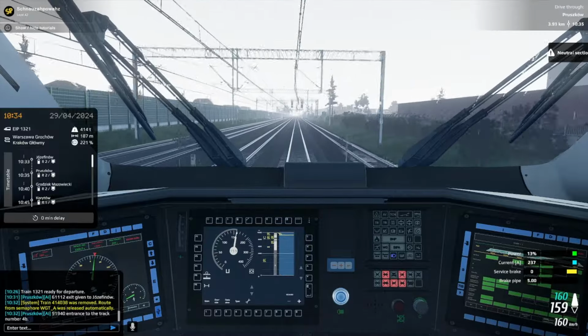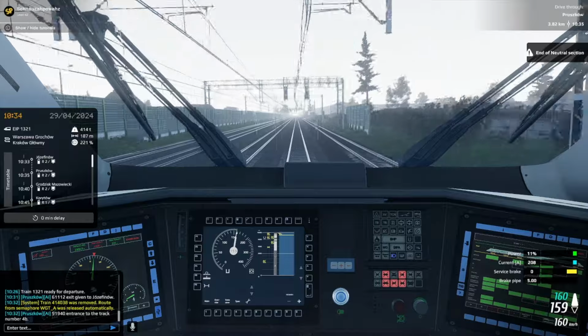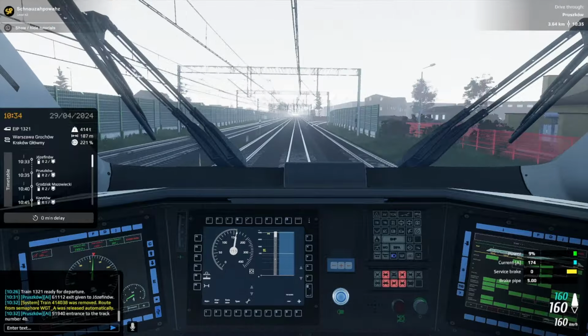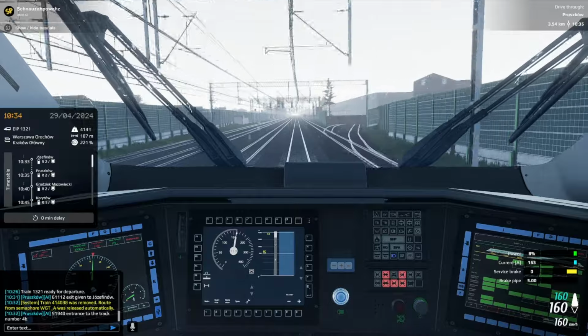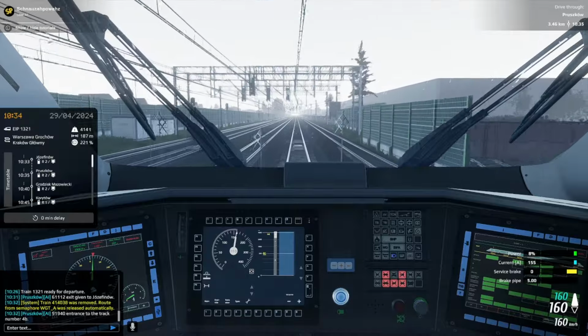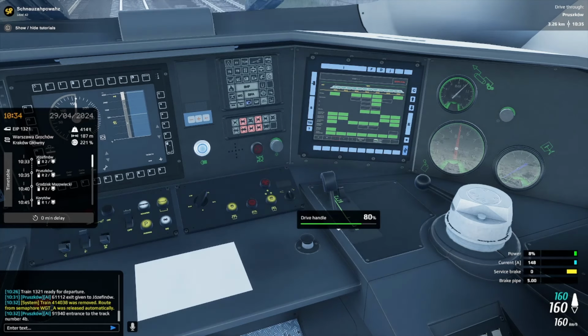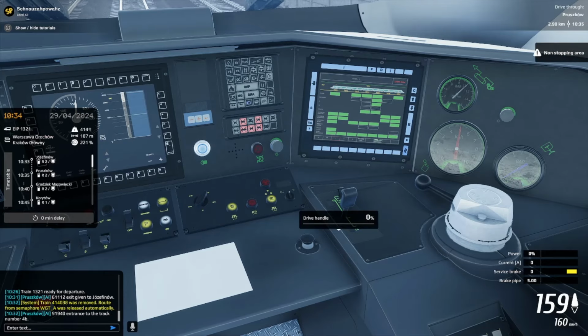Might even be kilometers. I honestly do not know. Alright, there goes the neutral section. I don't believe you have to do anything for that. Ideally, I believe in real life, at least with the Pendolino, you have got to pull your throttle off, so you do not want to have the traction motors going. So in the very least, if you want to do it prototypically, you just bring the power off.